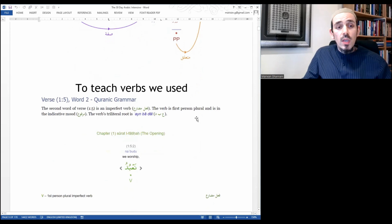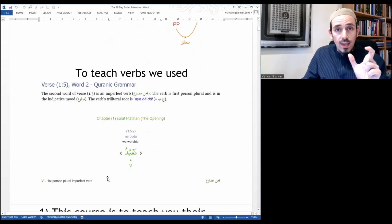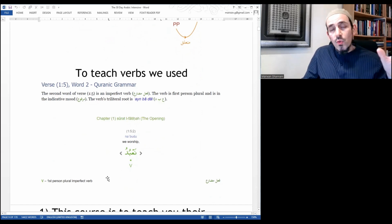And for verbs, you go into the verb and you have all these details. You have the root letters, what tense it is, what form it is. You can see it's a first person plural, imperfect verb. So if children understand what these things are, then they will be able to understand all sorts of ayahs.